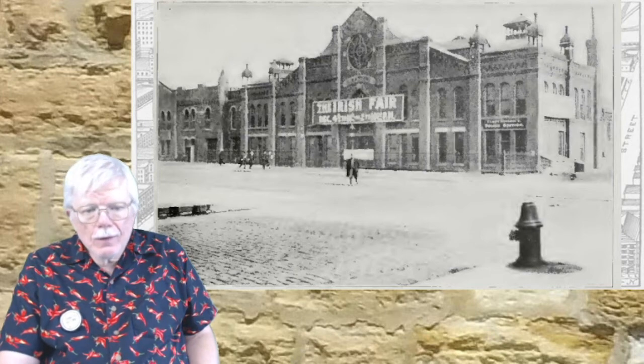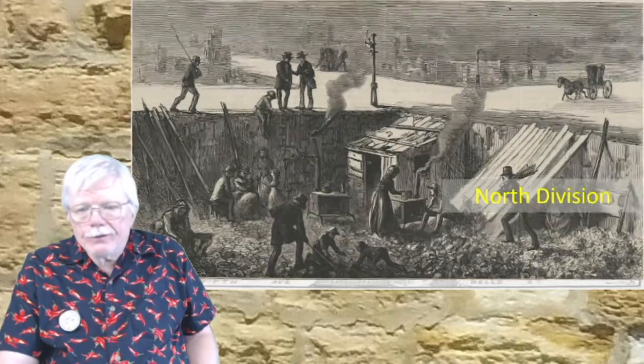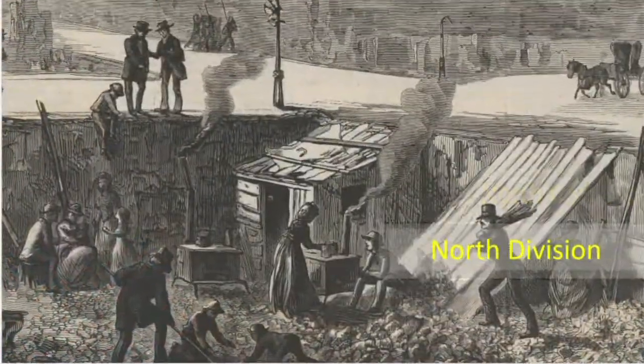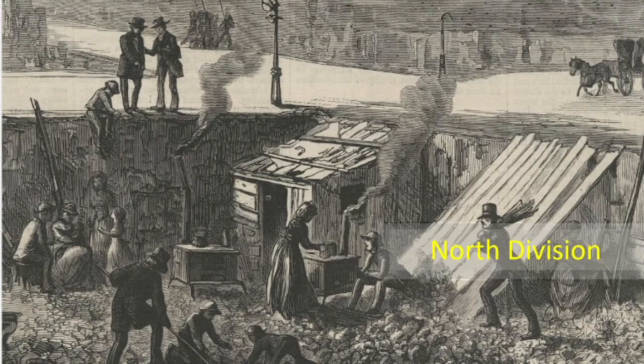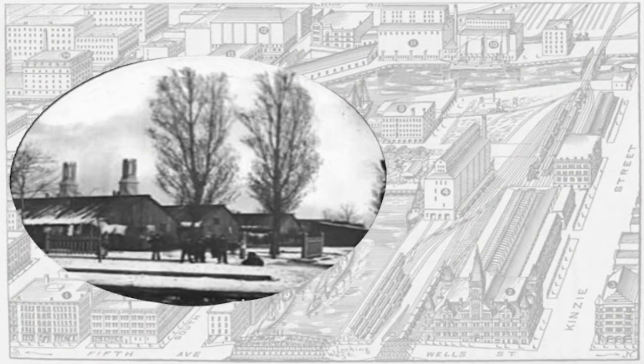Now, the fire left 100,000 people homeless, about 1/3 of the city's residents. Most of the upper class had resources to find shelter. Some left town for a while, and they were able to rebuild within a few months. The vast majority of the homeless were the working class, and the largest area was the North Division. They spent the first weeks and months in makeshift shanties like this. Many Chicagoans on the low end of the economic scale had lived in apartments or rented homes, so those were scattered throughout all three divisions.